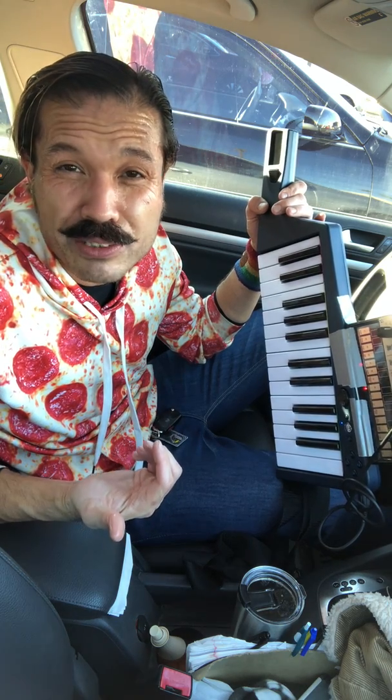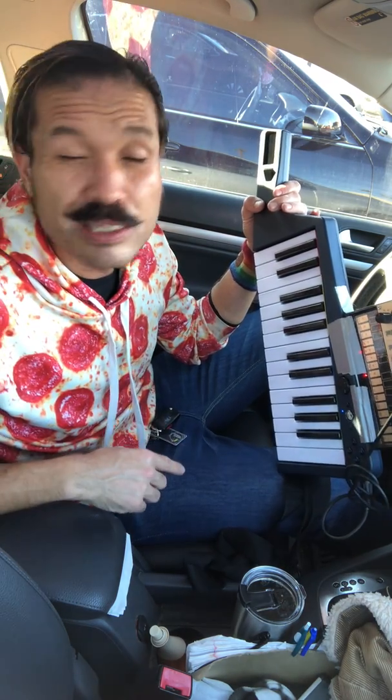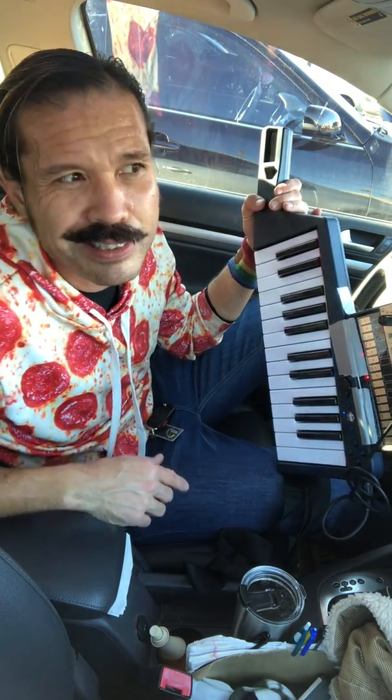So if I'm gonna pay that much for a keytar, I at least want it to be a nice one, right? One of the nicest keytars that I have with sound in it would be the Korg RK100S. I love that keytar. It's small enough to drive around with, but at the same time, it's kind of pricey.